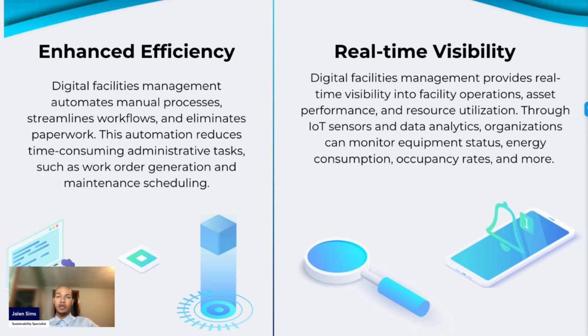Digital facilities management brings significant efficiency improvements, mostly by automating manual processes and streamlining workflows. With automated workflows, digital facilities managers can automate repetitive and time-consuming tasks, such as typing numbers into an Excel spreadsheet or writing those down, even work order generation or maintenance scheduling and documentation. Those processes usually take a decent amount of time, and if they were automated, then people could focus on more valuable projects with their time.